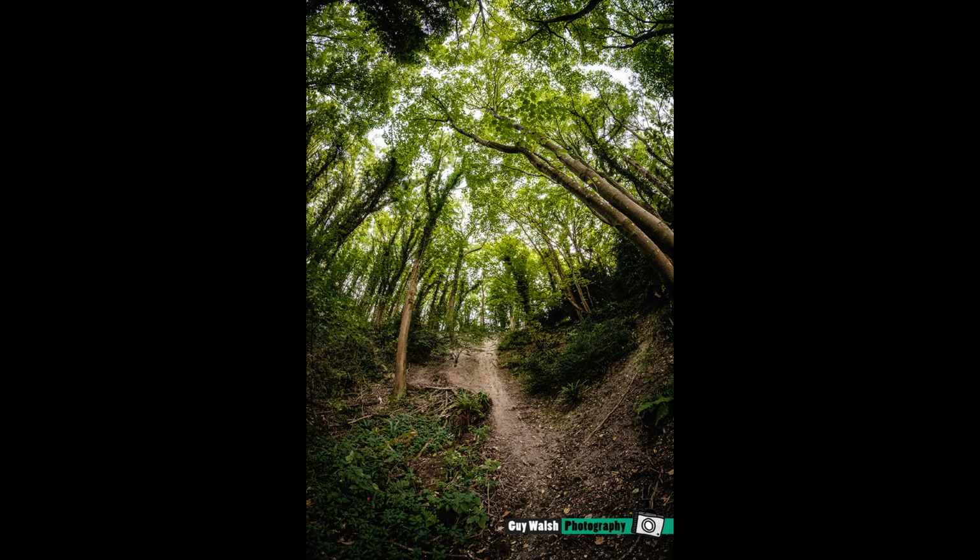I wanted to get some skyward shots as well of the trees bending in. I took some of those last time I was there and again I wanted to recreate them, but I didn't. My bad. Anyway, I am knackered.